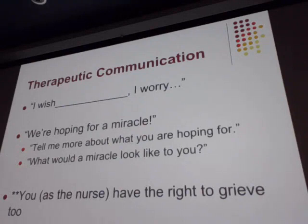Yeah, so just be really aware of some of those things that we need to try and stretch to the limits to help these guys. And then you need to have time to grieve.